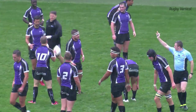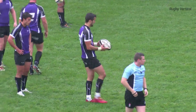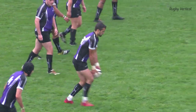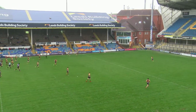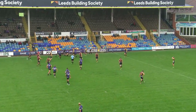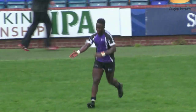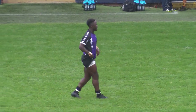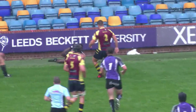Leeds with the penalty for the tackler not rolling away. So, chance for them to send this one downfield. We've seen a lot of penalties in this first half as well. Something that both sets of benches will look to try and stop giving away in the second half. And that's not going to get into touch. A chance to the counter back, but a good tackle that was from the number 11. It says Ollie Hudson on my team sheet, but I think that might be Johnny Kay. Excellent tackle it was too.